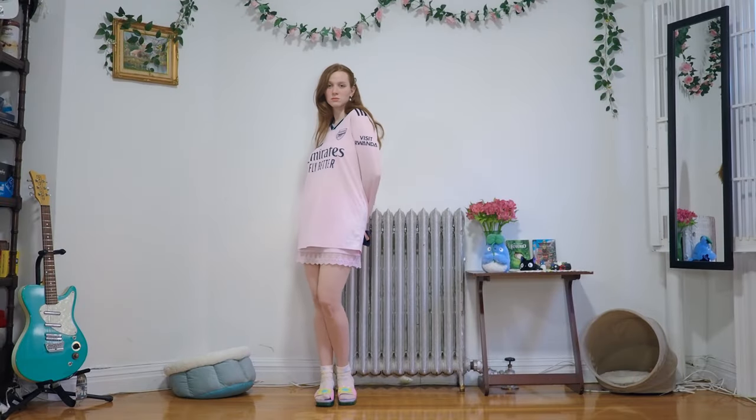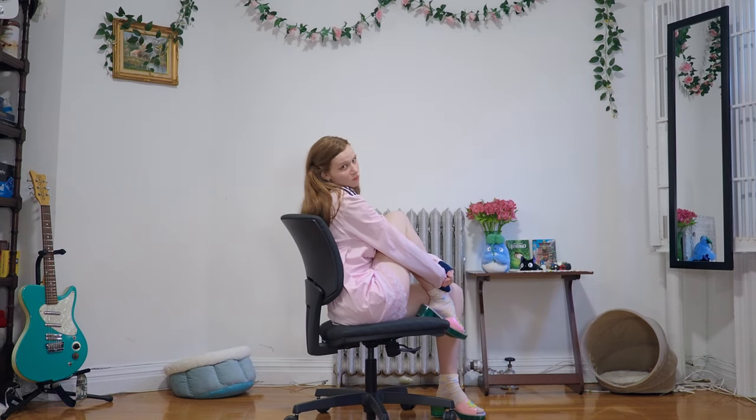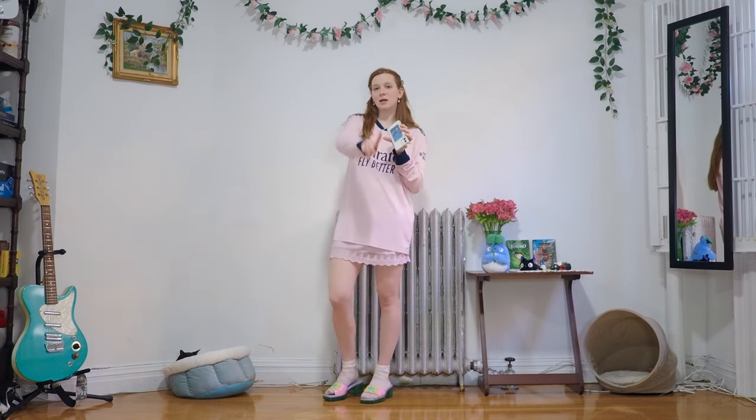This is the classic way of styling it. This is how a lot of the Pinterest girlies have been styling it, just wearing a jersey on top of their smaller skirts and then wearing some high heels, Mary Janes, or sandals, or sambas.